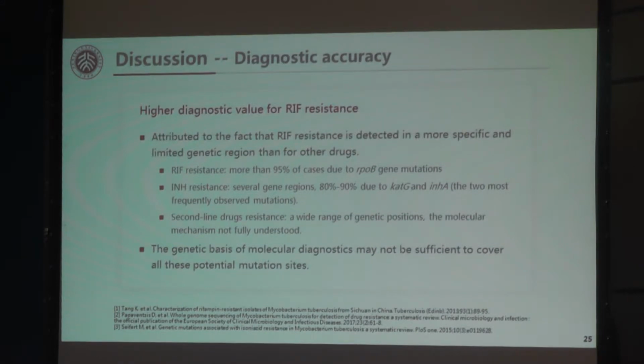The higher diagnostic value for RIF resistance could be attributed to the fact that RIF resistance is detected in a more specific and limited genetic region than for other drugs. RPOB gene mutations are the main reason for RIF resistance, which cause more than 95% of cases, while for other drugs, target mutations are more complex. The genetic basis of molecular diagnostics may not be sufficient to cover all these potential mutation sites, which could explain the lower accuracy for other drugs.